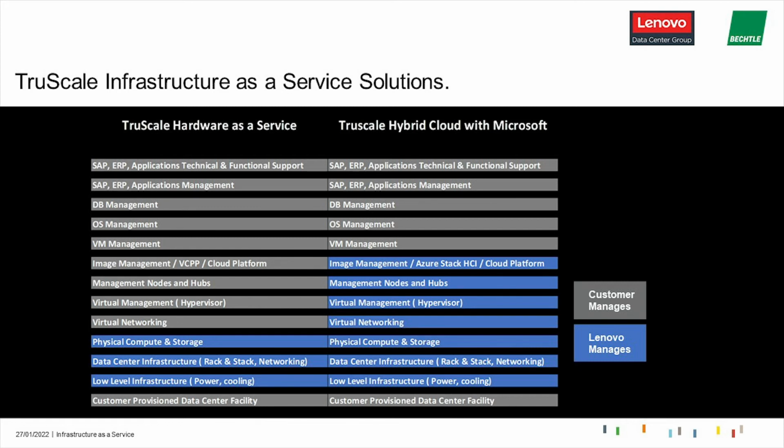So we're looking at the virtual networking, we're looking at the hypervisor, we're looking at the image management and the actual Azure Stack HCI OS itself, and we manage and maintain that again. So that will mean that any updates to the underlying Azure Stack HCI platform are performed and managed by Lenovo.